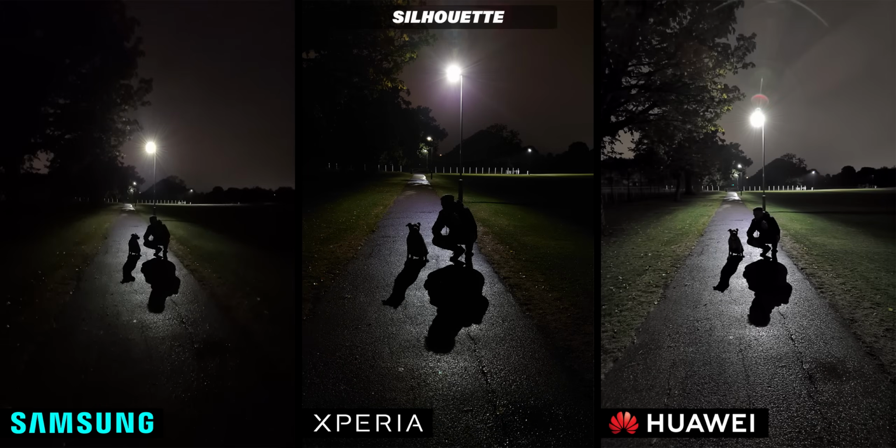So this photo was taken in incredibly low light, and let's start from right to left this time. So let's start with the P40 Pro photo. Again, the brightest of the 3. Huawei have really nailed it when it comes to this low light software. The only other phone that I can think of that comes even a little bit close to Huawei when it comes to low light is the Google Pixel phones.